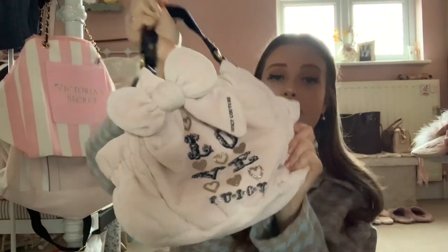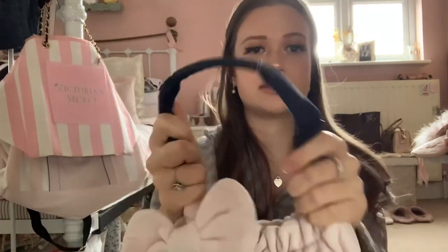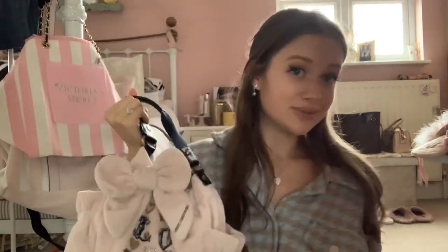Next, I will show you a random one. So this is a vintage Juicy bag that I got off of eBay. And how cute is it? The only thing I'm not a lover of is this colour, but it's still cute. So it's navy blue, with a navy blue love heart on the back. It has a J neck for Juicy, of course.